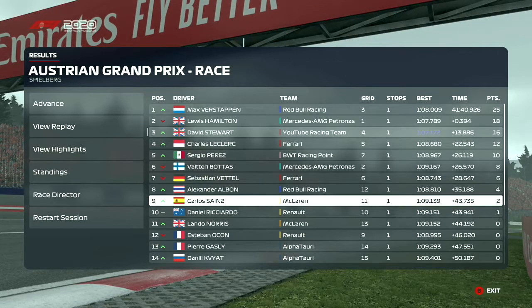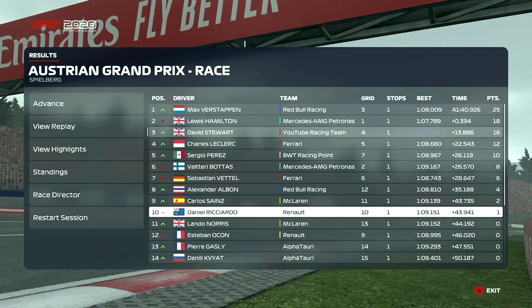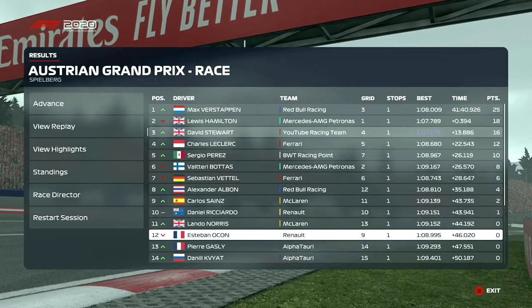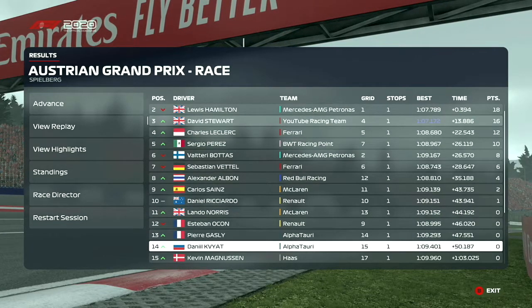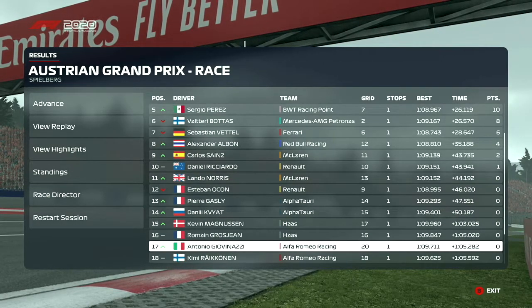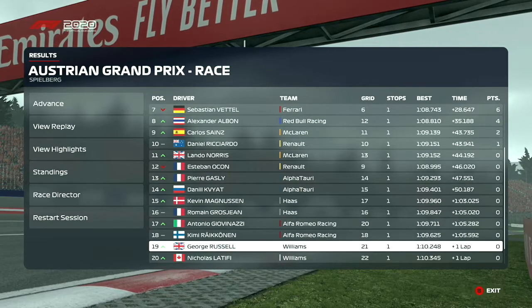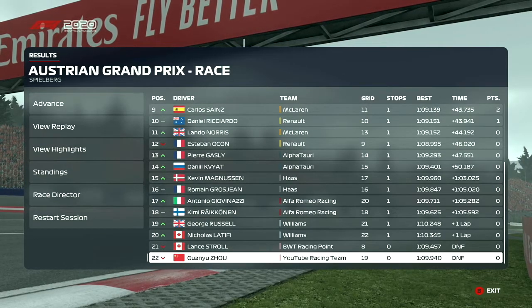Scored big points over McLaren as well. Sainz getting 2 and Norris not getting any. Renault only scored the 1 point from this weekend from Daniel Ricciardo. Ocon finishing 12th. The Alpha Tauris are 13th and 14th, so they get nothing. Haas 15th and 16th, as usual, they get nothing. Alfa Romeo 17th and 18th, it's just 2 by 2 towards the bottom of the grid. Williams, nothing as per. Lance Stroll DNF, and obviously Guan Yu Zhou DNF as well.